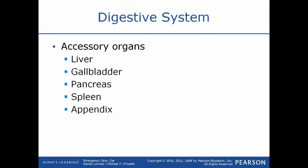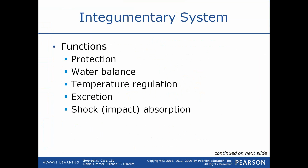Then you have accessory organs that are an important part of the digestive system as well. You've got the liver, which detoxifies and filters blood, and within the liver is the gallbladder, which releases bile, and bile is important for breaking down fatty acids. The pancreas secretes pancreatic fluid, which is important for the breakdown of amino acids, but it also secretes a very important fluid known as insulin. The spleen is there as a filter as well, and the appendix has really no purpose other than to become inflamed, infected, and have to be surgically removed.